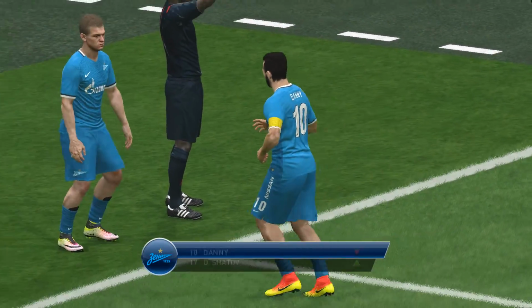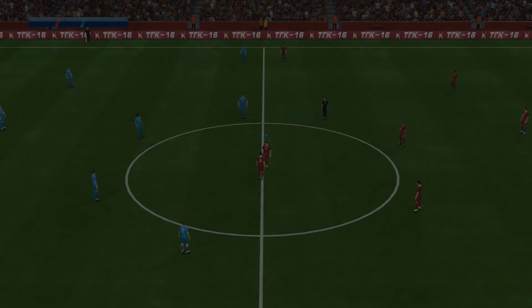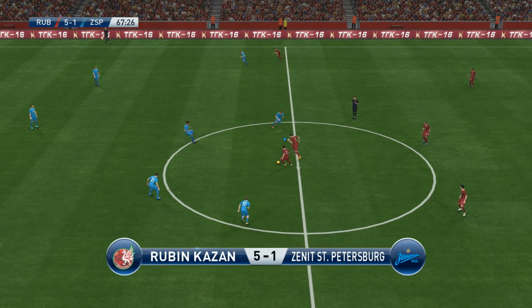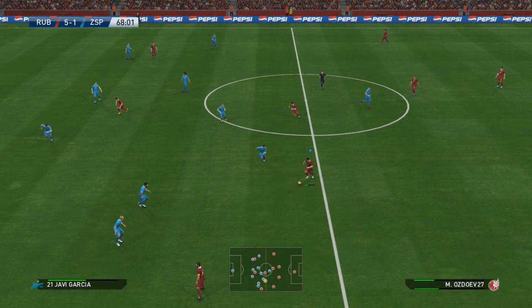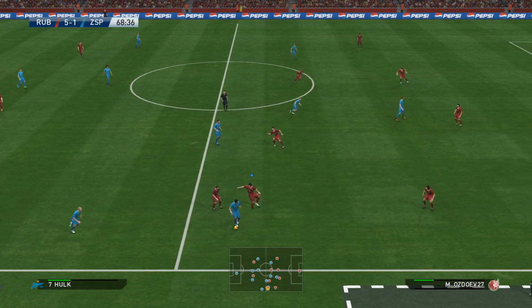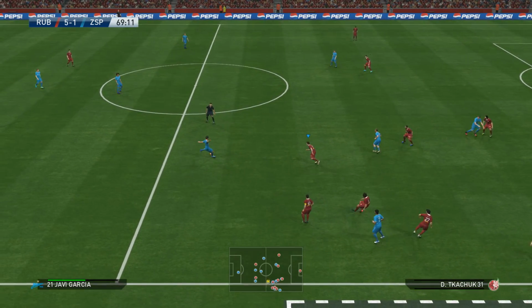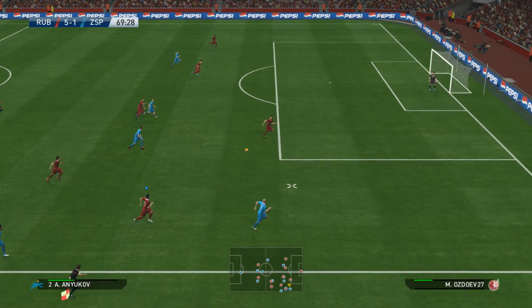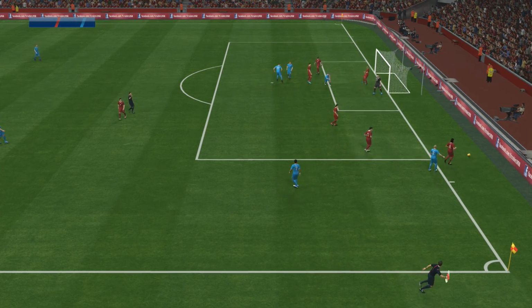Activity down on the touchline. It seems there's going to be a change. Zenit St. Petersburg grab a goal, but it's hard to see it as anything much more than a consolation. Pass needed to be better than that, and he knows it. Oh, great run, magical! Tries a through ball, played out wide. Anyukov gets into a good position.